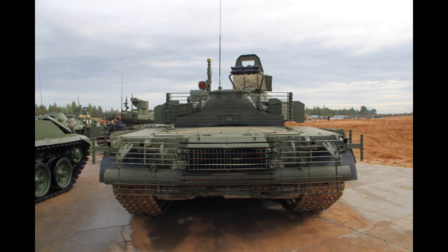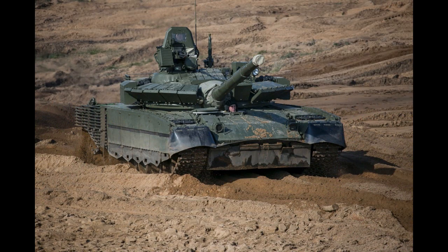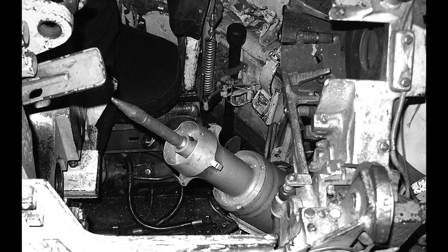T-80BVM, unlike T-80BV, has a new 1250 horsepower gas turbine engine, instead of the old 1100 horsepower one, together with a new APU that drastically reduces fuel consumption on idle. T-80BVM is also equipped with a new autoloader, giving it access to newest APFSDS projectiles.